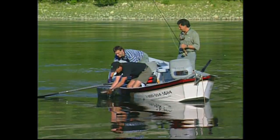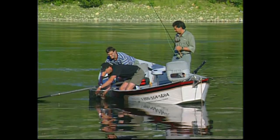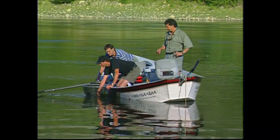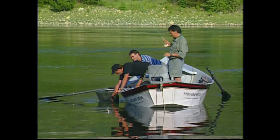Wow. Oh, what a beauty. I just love the looks of the rainbows here in the Columbia River. Fantastic. They are so pretty. A black ant. The special black ant. He wanted my rod there. He wants a black ant. I'm going to have a look at it.